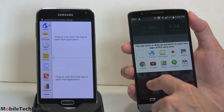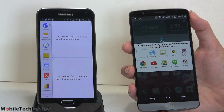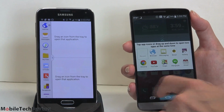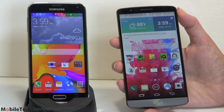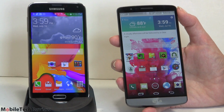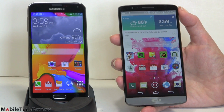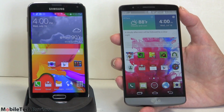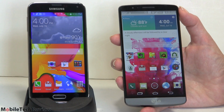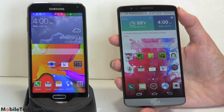Both of these have a sensor, so they can use the front camera to keep an eye on you and not turn the screen off while you're reading something on the screen as well. Call quality on both of these phones is very good. They both have 4G LTE, depending which carrier version you get. Of course, they'll have different bands that make sense for your particular carrier. So even footing, again, they both have Wi-Fi 802.11ac, Bluetooth 4.0, NFC, a GPS with GLONASS, 2-megapixel front-facing cameras, so real close there on the specs again.